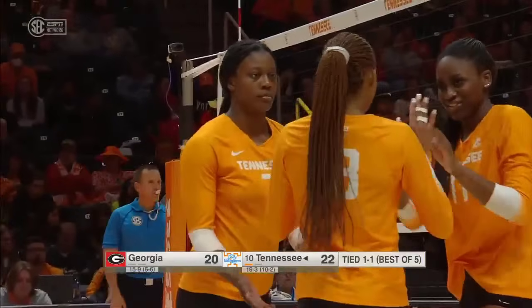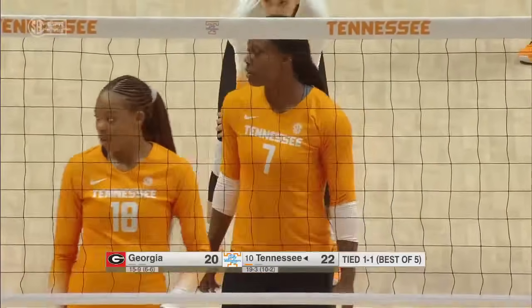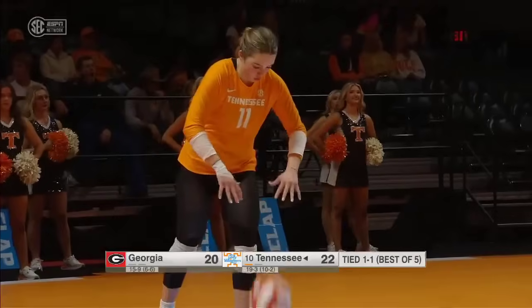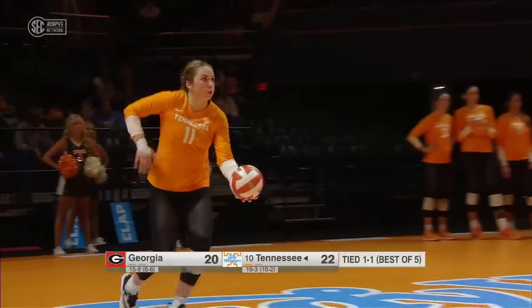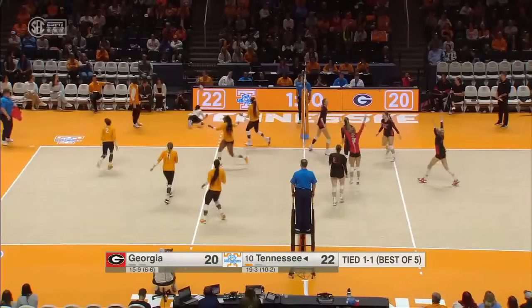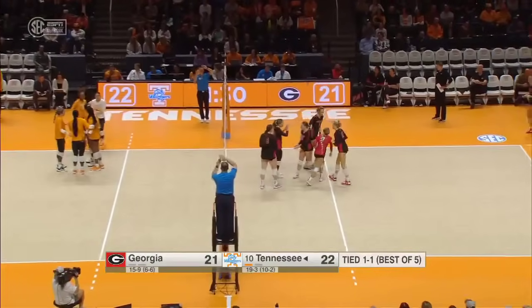And when you're at 20-20 as a setter, you're no longer trying to just spread the offense. You're going to your go-to players, and that's what we're seeing right now with Morgan Fingal. Caroline Kerr from the service line. Tennessee with 5 service aces in this match. Sophie Fisher, there's Georgia's go-to. Tennessee found theirs.